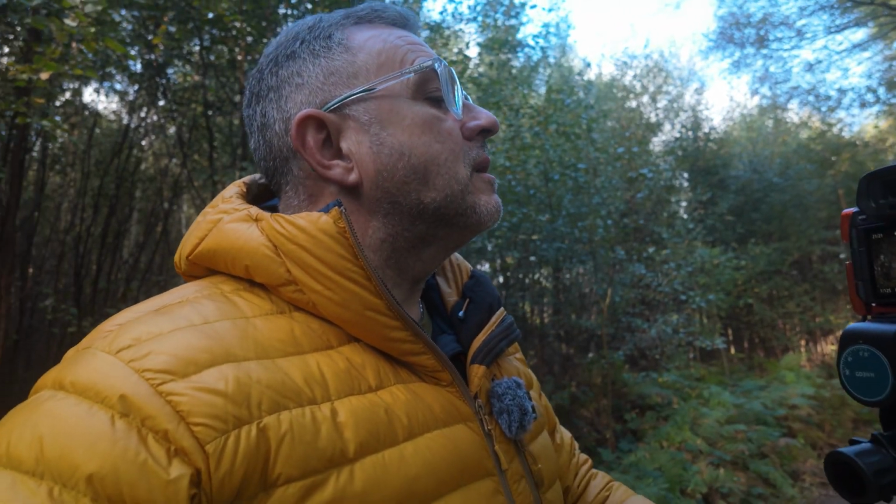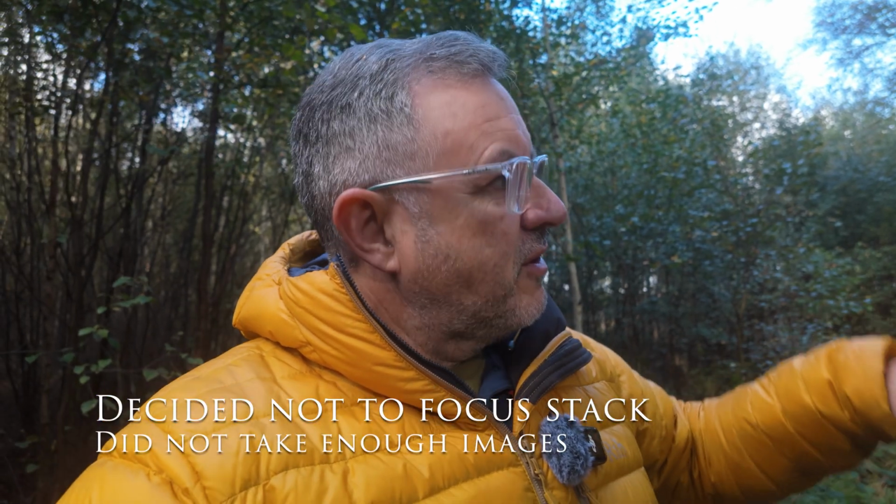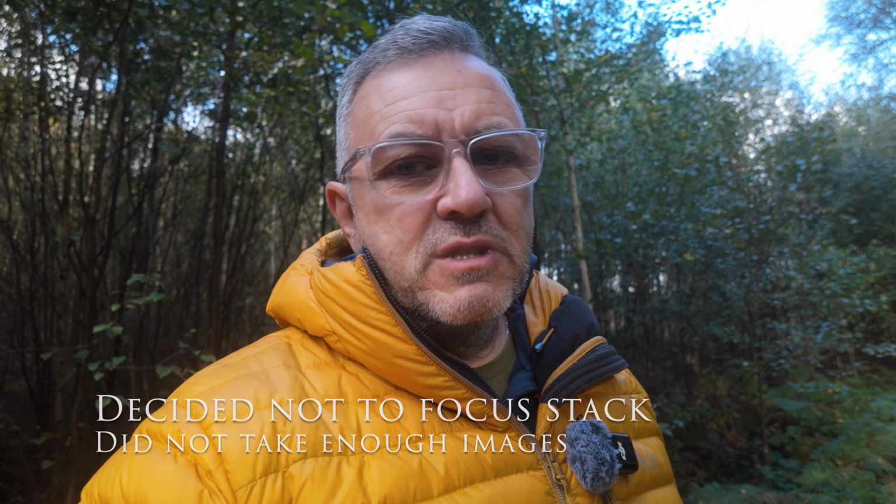So again, the 70-200, I am at probably about 90mm, something like that. ISO 400 this was, because I wanted to get a slightly faster shutter speed because the wind had picked up a little bit and the ferns were moving. I have also focus stacked this because the ferns are a lot closer than the silver birch in the background. So it's just 2 focus points, one on the foreground and one on the silver birch in the background.